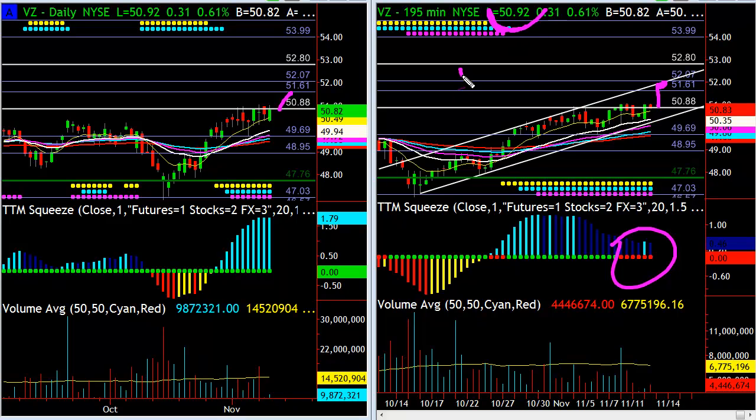But the nice thing about Verizon is the implied volatility is only 13%. So you can actually buy further out calls for almost no premium and capture most of this move with very little theta decay, which is obviously very positive. And that's something that could be done with a straight out call or, of course, legging into a debit spread.